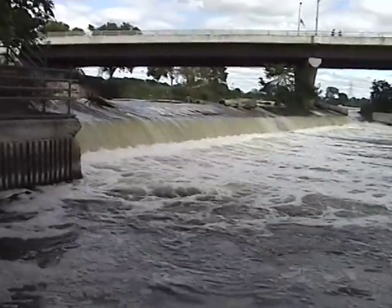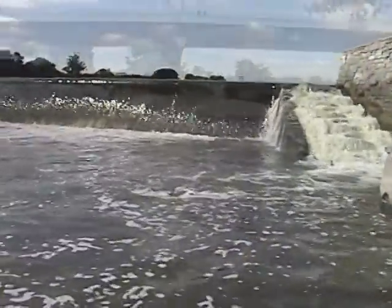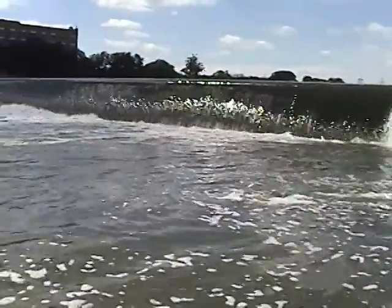One of the most ironic things about dams is that they are frequently some of the most beautiful features on any river.